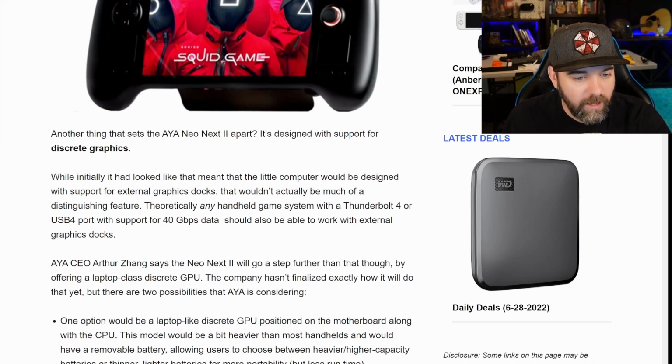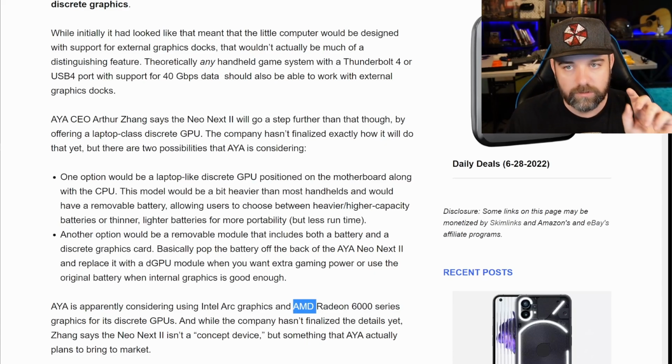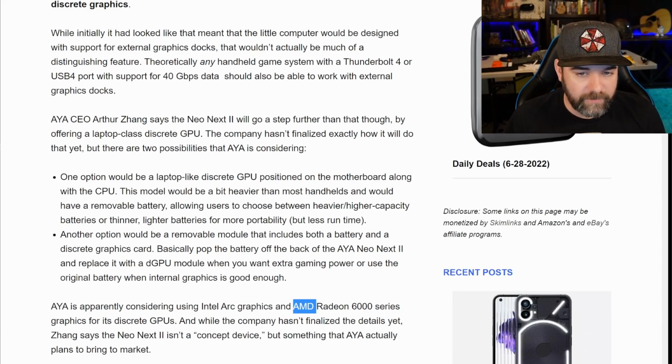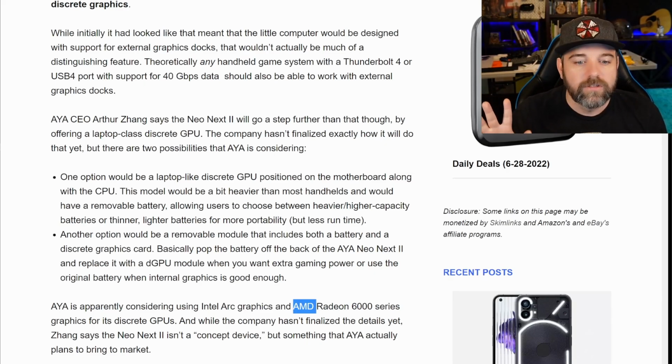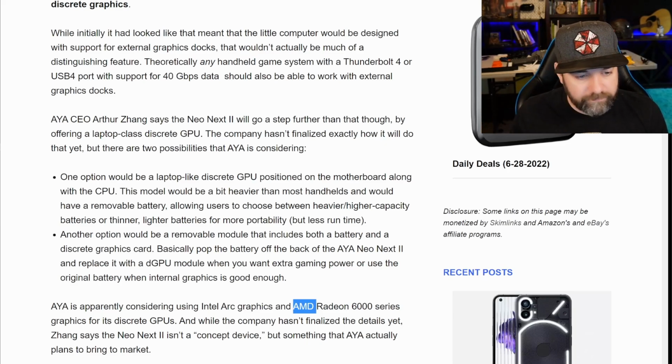And speaking of this, they're thinking about doing the Intel Arc graphics, that is, and the AMD Radeon 6000 series. They're thinking about doing both. So there's probably a good chance there's going to be two different versions. And they've done this in the past a lot, Ayaneo, where they've had AMD and Intel. So there's a good chance. My bet's on the Radeon 6000 series. The Intel Arc is just not getting good reviews. That being said, embedded in an APU, who knows.